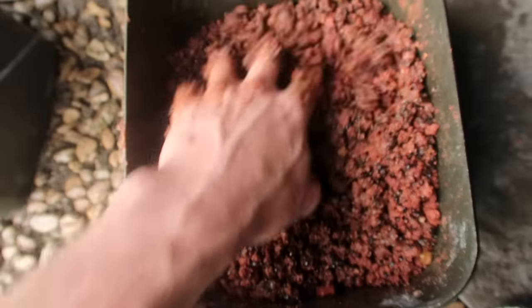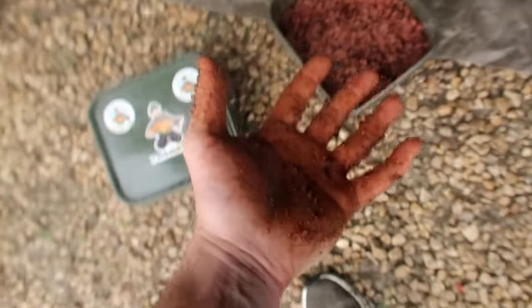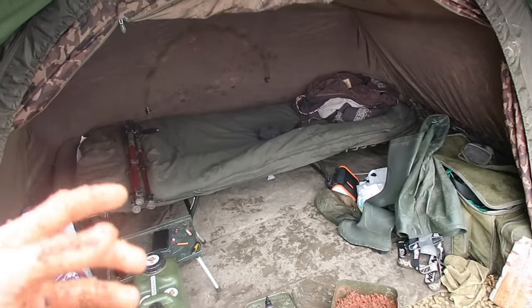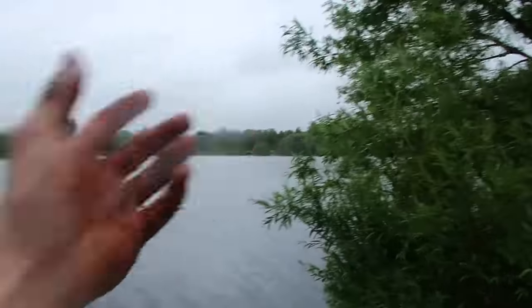So there it is, and I'm going to wash my hands in a second because they're absolutely stinking. Another thing that I do when I turn up at lakes like this where I haven't been watching the water, because I've obviously been frantically setting up because of the rain, I'm literally going to sit in my bivvy now for an hour. As you can see, the wind is hacking down the end, there's loads of fish down the end, but I just physically couldn't get in the end. Like I said, I'm on the last peg in the lake.